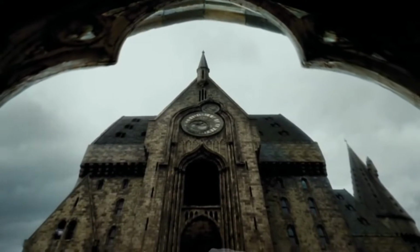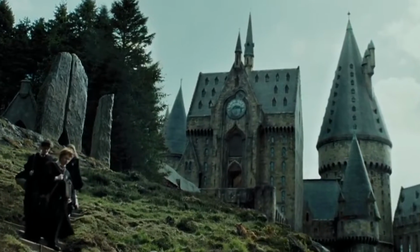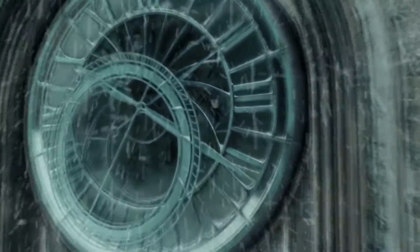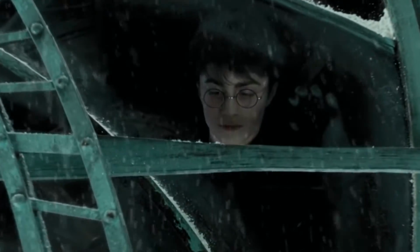Starting with one of the most obvious and also one of the most notable timepieces in the Harry Potter franchise is the infamous Hogwarts clock tower. It may surprise you to learn that the clock tower is never mentioned in the books, other than being depicted on the cover art, despite its dramatic role in the third film installment, The Prisoner of Azkaban.